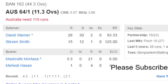So we've got the table up. England currently top of the group at the minute with 2 points from their win against Bangladesh. New Zealand and Australia are tied on 1 point each for their no result on Friday.